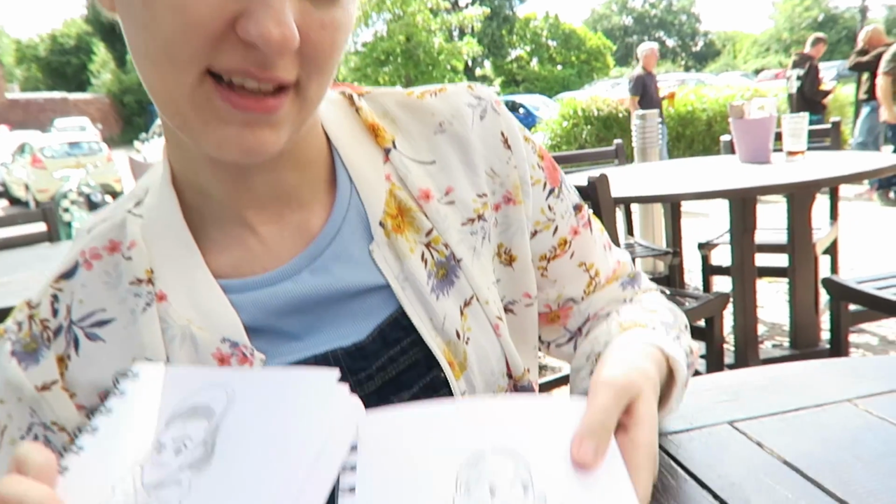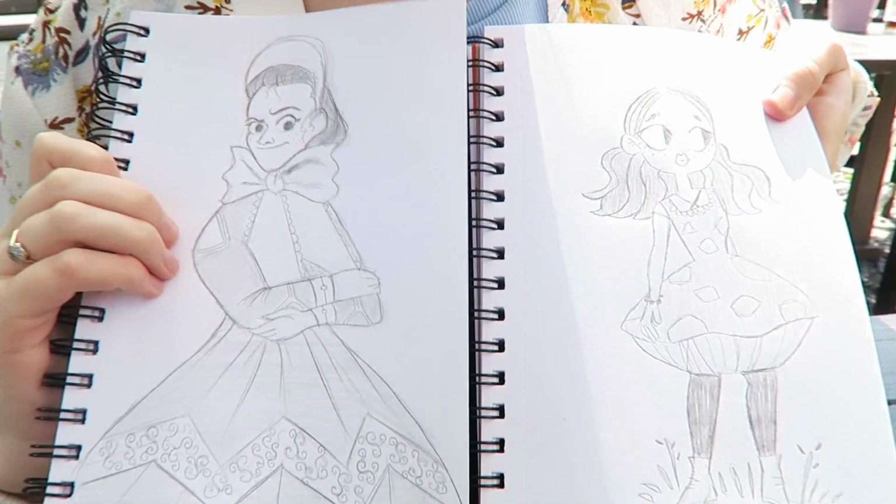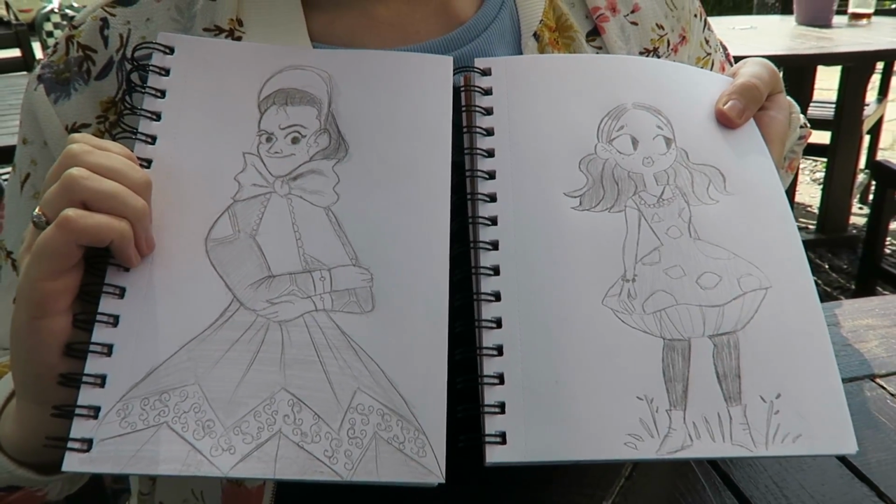But I'm sure you want to see what this artwork looks like. I'm going to get in close in case it's super light. There you go, guys. So that's what we managed to do with them.